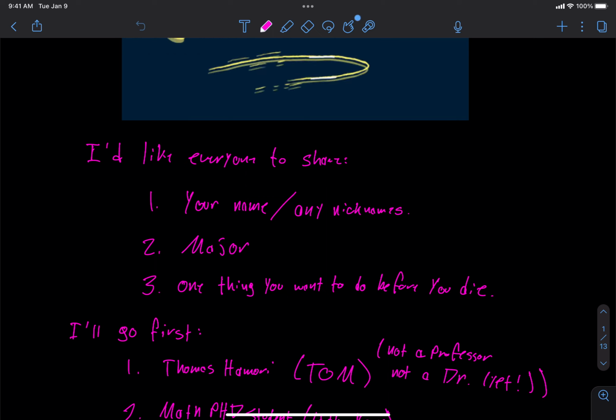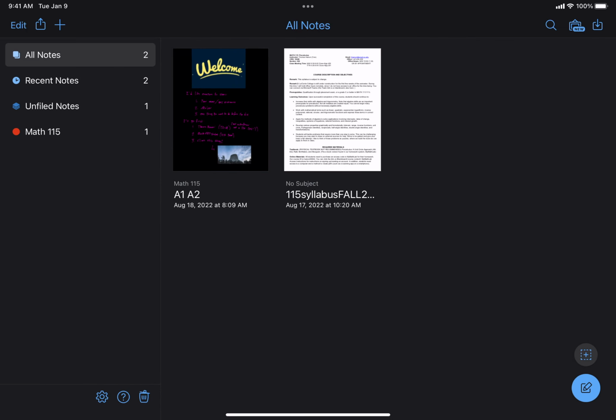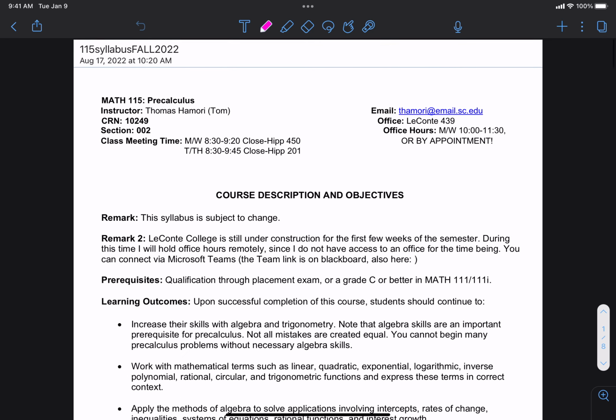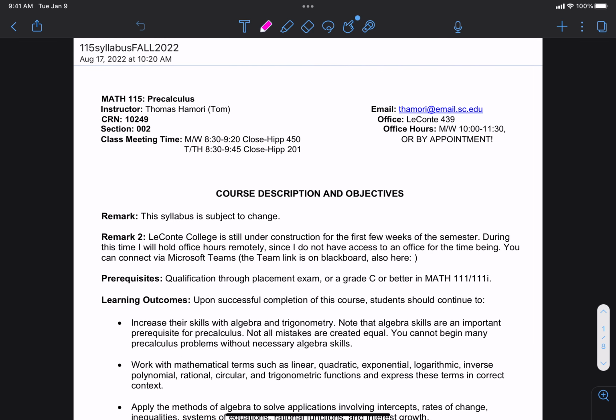What I thought that we could do now is go through the syllabus. So let me switch documents here. I have posted this syllabus onto Blackboard. Has anyone been able to see the syllabus already? Some people have? Okay, great. If you read it before, this will be a review. Otherwise, I'm just going to communicate this information to you verbally so that you're aware of all of it. You don't need to take notes on this or anything. You can just listen because the document is on Blackboard.